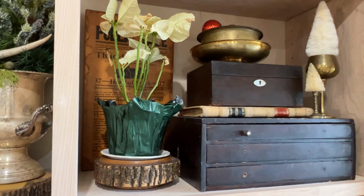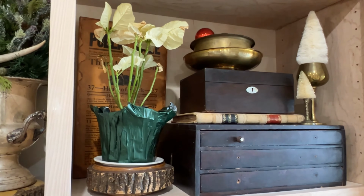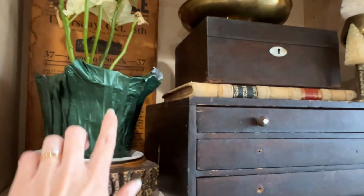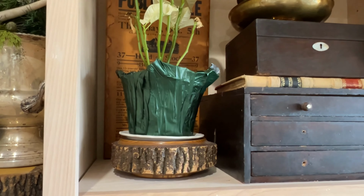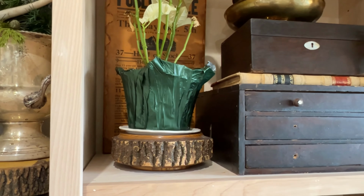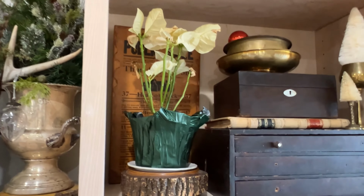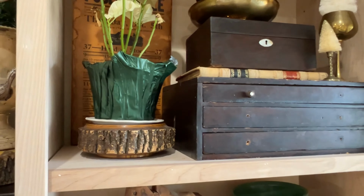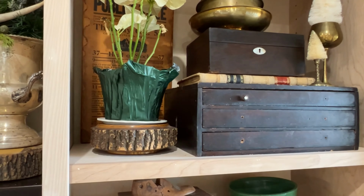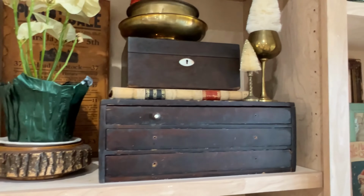So my mom came over and visited, and she said, Brooke, you need to stab this foil base because the poinsettia does not like to sit in water, although it likes to be wet. Well, guess what? When I took this over to the sink, it was like a whole puddle of water sitting in there. So we will see if I can keep it alive.